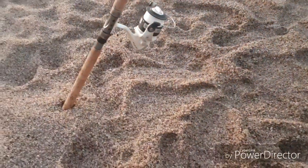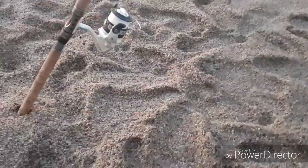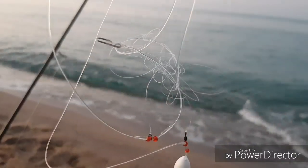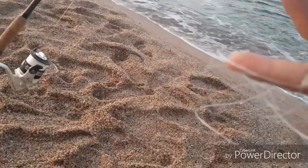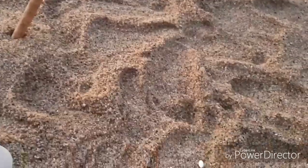But yeah, anyway, there's my little setup. 11-foot spinning rod with a little spinning reel on it, a bigger size spinning reel. I was going to use the Continental style rig with the pop-ups on it, but I got it out of the pack and that's what happened. So we've just gone with a 3-foot clip down, and I'm going to sit in there and try and pick this one apart, because I do like the idea of the pop-ups.